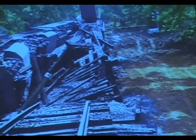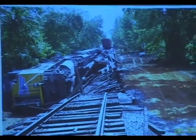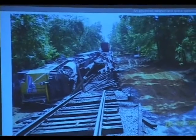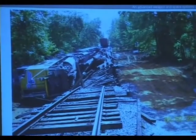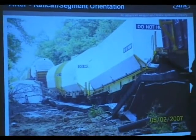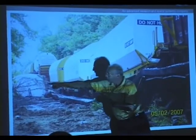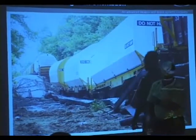A little closer view. Actually, this was dirt that was brought in by the recovery vehicles so that they could get their tractors and everything to ride the train. But here you can see, here's the buffer car. Here's the forward segment, the other forward segment, an aft, and then the second aft fell over on its side.